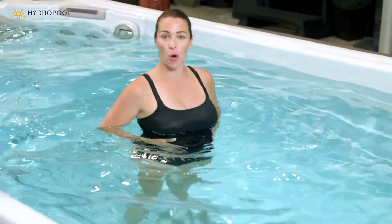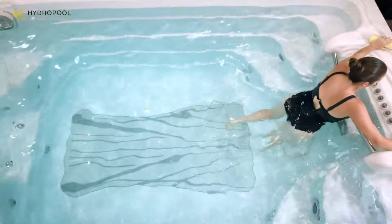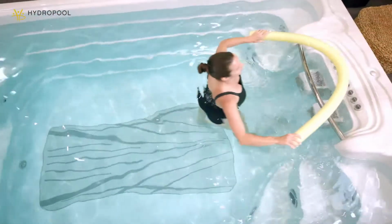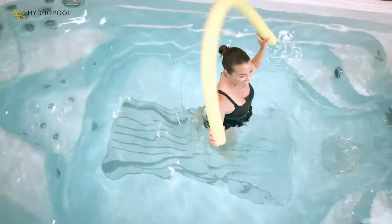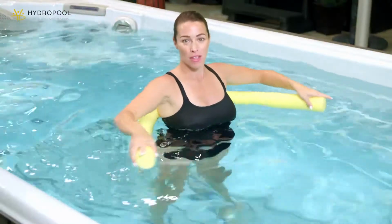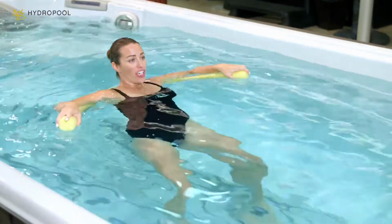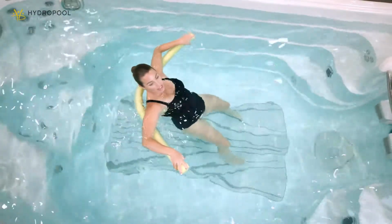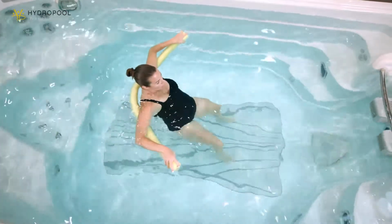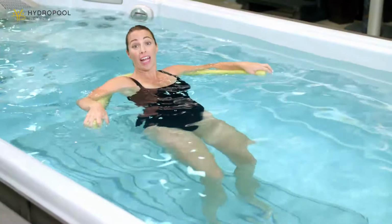We're gonna do a little bit of core work. So we're gonna take the noodle underneath the shoulder blades and use it to hold us up. So the noodle is going to rest underneath your arms and you're gonna lean back, allowing your body weight to come into the noodle. We're gonna start by bringing the feet together and do a movement called floating abs.